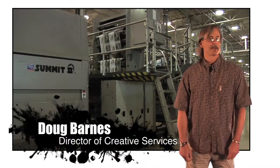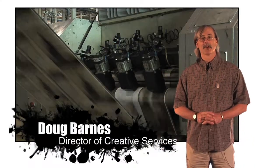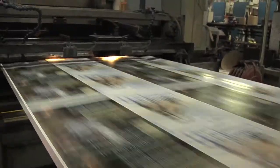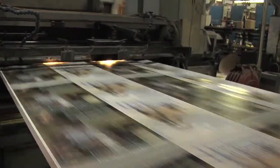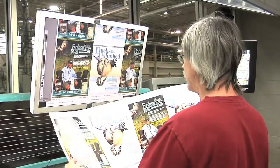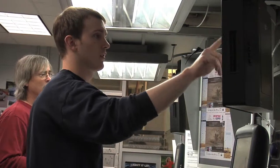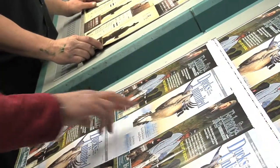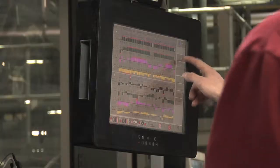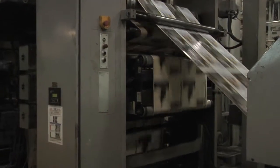The creative director is responsible for press checks. The magazine is printed in groups of pages called signatures. As each 12, 24, or 48-page signature begins running on the press, printed samples are pulled. The creative director inspects them and works with the press operators to adjust the color and ink density on each page. Once final adjustments are made, the creative director locks those specifications into a computer, and the press holds them for the remainder of the run.